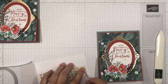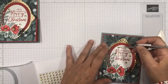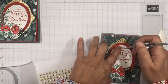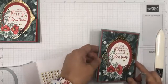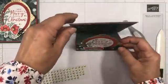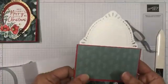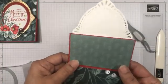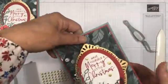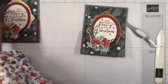And then I think the top one should go here, or up here. I think maybe up here. There we go. So that's the card front, and that's going to stand up pretty nicely like that. And that's so much more attractive with the die cut oval frame in the back.